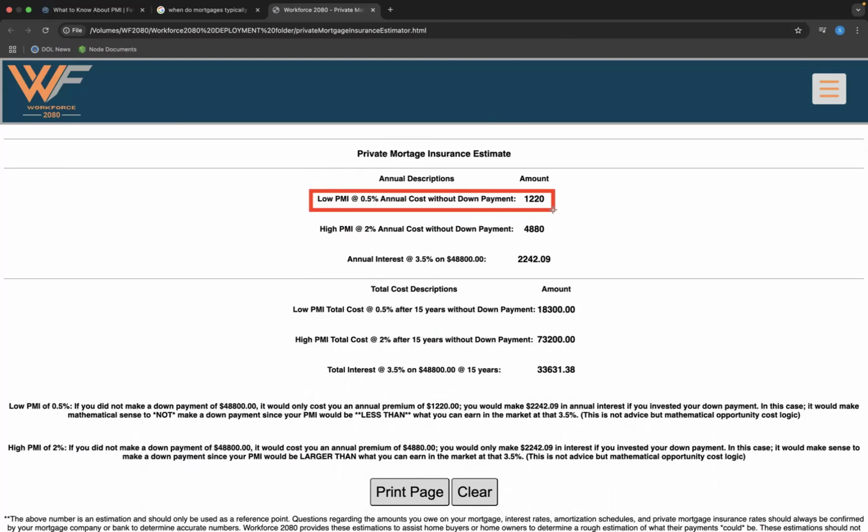Well, assuming it's at 0.5%, your annual cost in PMI insurance would be $1,220. So that's a little over $100 a month that you would pay on top of your mortgage payment and your escrow. So again, can you afford that on an annual basis? That's up to you to decide, but you also need to figure out the monthly to decide if that's what you want to do or not.